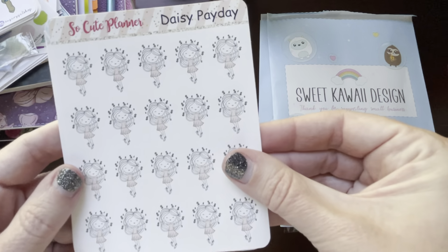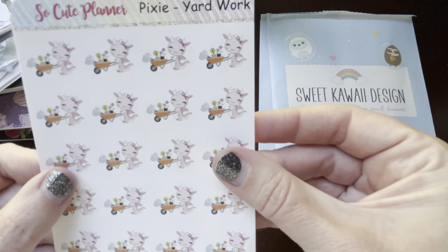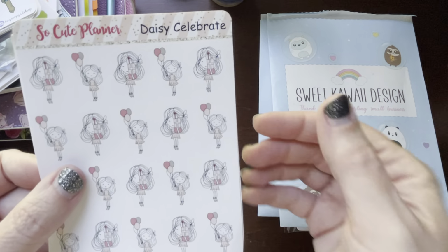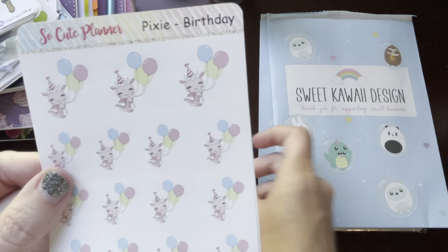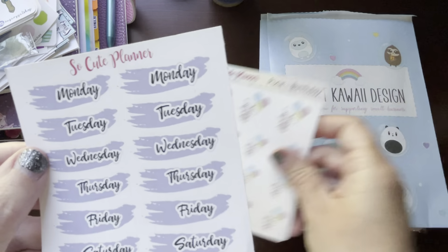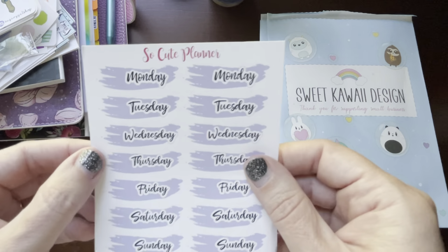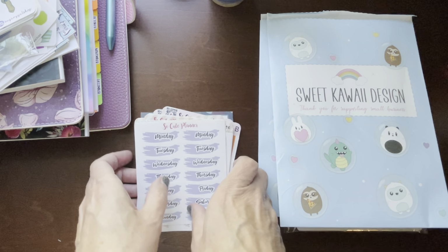And then here's some payday stickers, yard work, birthday, more birthday. I always seem to run out of birthday stickers. And then just some date covers. All of that was on sale at her shop.